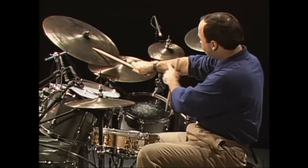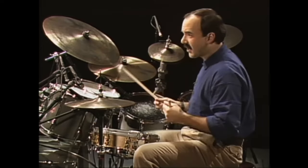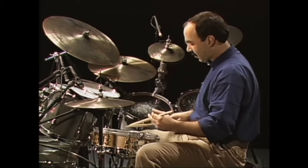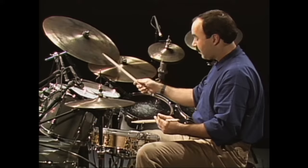And the second reason is if I hold the stick otherwise, I introduce a twist into my arm. And I think it's a good idea to try to keep as straight a line as possible between myself, the tip of the stick, and the instrument. So I play the snare drum like this, ride cymbal like this. Okay.